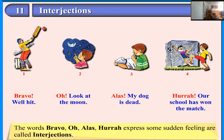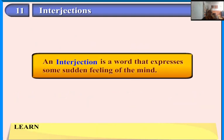The words bravo, oh, alas and hurrah express some sudden feeling and are called interjections. Learn. An interjection is a word that expresses some sudden feeling of the mind.